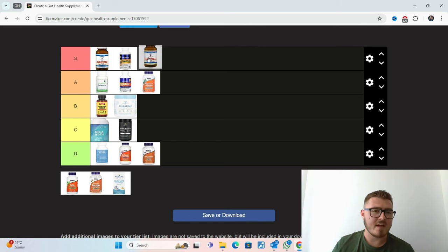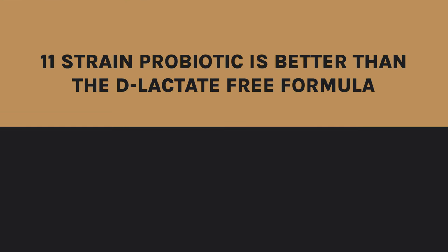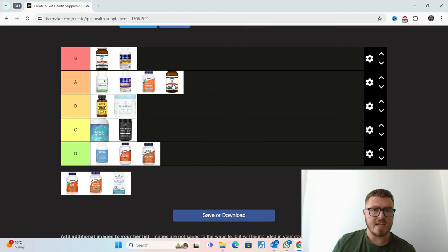So I think for that reason, I'm going to put it down in A tier. So even though on paper, objectively, this 11-strain probiotic is better than the Delactate-Free formula, practically, when it comes to application, it's more difficult, it's more challenging. So for that reason, I'm going to stick it down here in A tier.